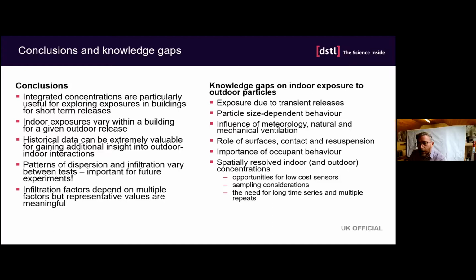Historical data, we're going back a long way and there's a lot of limitations, but it is extremely valuable for getting some insight into what's happening. We'd really like to have much more recent data though for much more recent building construction as well. Pattern of dispersion and infiltration in the buildings varies very much between experiments. That I haven't shown here, but we see that when we look back at some of this data. And those infiltration factors do depend on multiple details of what's happening, both in terms of the building construction, the meteorology, operation, and the timing too.